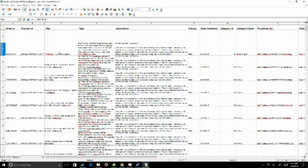Gives you the video titles. It gives you the tags you used. Gives you the description. Tells you the privacy marker, whether it's public, unlisted, or private. The date it was published. It gives you the category ID for the category that was put in, like my TubeBuddy, my secret weapon video, I put it under how to, which is category ID 26.